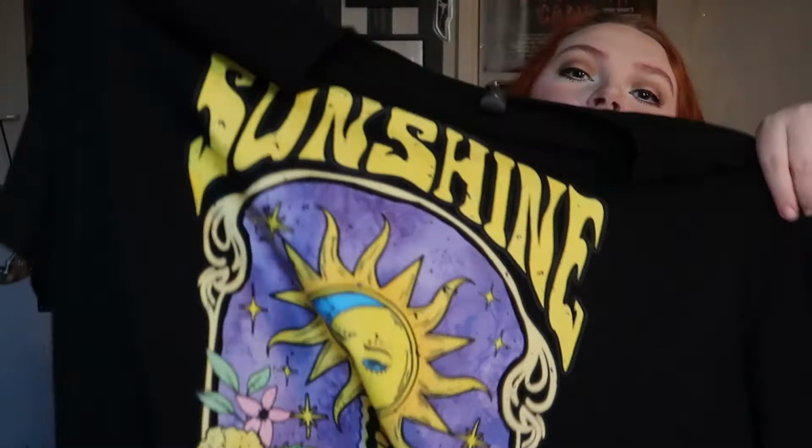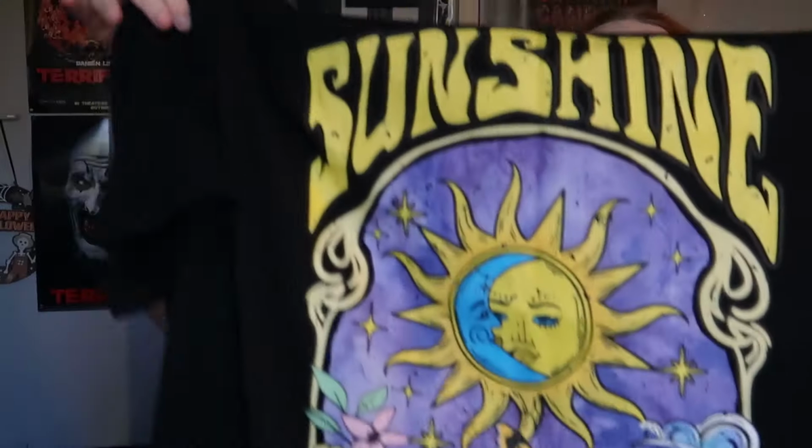We're going to start off strong with a graphic tee. Here we go. It says, sunshine, stay magical. And I do love a graphic tee. I feel like they're easy to dress up or down. You could take that t-shirt into a midi with some boots and some sort of jacket, whether leather or denim, a blazer even. You can dress up a graphic tee, which is so important for comfortability and also for looking like you put a little bit of effort in. That's the key: put in no effort, but look like you did.